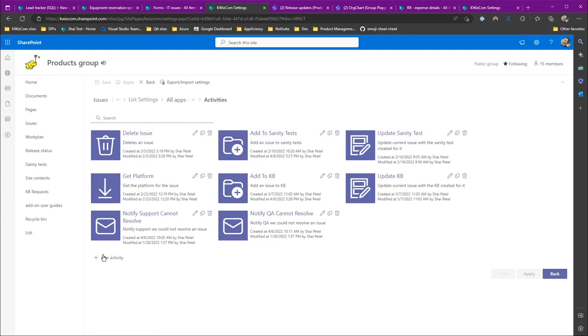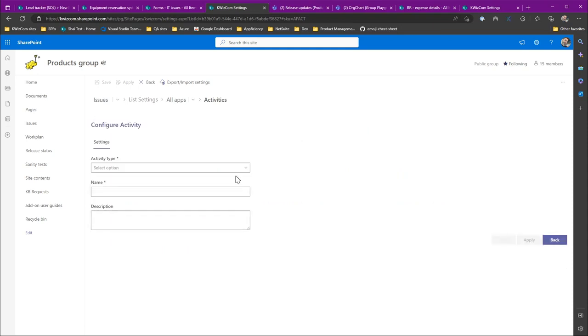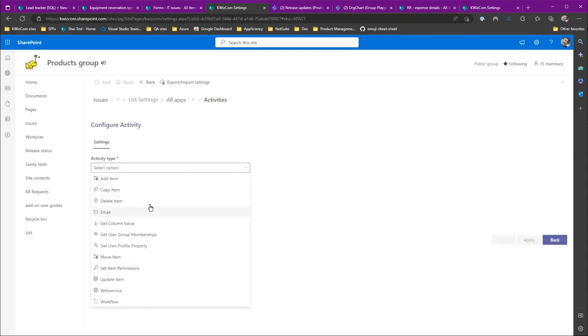Another example is look up information from SQL. So the user reported an expense. Go to Graph API, check who the manager is for that user, and pull the manager information. That's an activity. Another activity would be take that manager name and set it into the manager's column. So those are very small actions. Here are the types of activities we have, and we're always adding more: call a web service, start a workflow, update item, change item permission, we can automate as well.